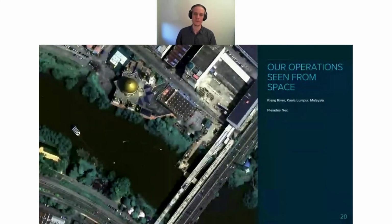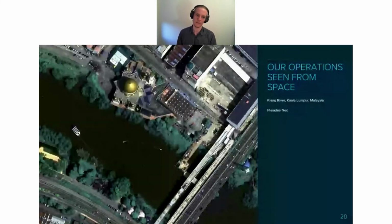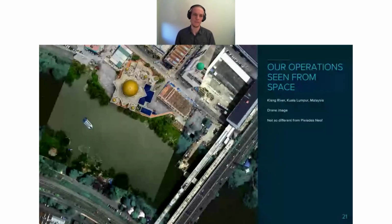And when we go to Pleiades Neo, again, the resolution increases a lot. And as a cherry on the cake, we also did get a drone image of this area. We have some really good drone pilots in our organization, and that looks like this. Well, I will go as far as to say it's not so different from Pleiades Neo anymore. So you get these very high detail images, even from space, and we don't have to fly the drone. I will still compliment the photographer of this photo from our team. It's a very beautiful shot, but I would like to make that bet.